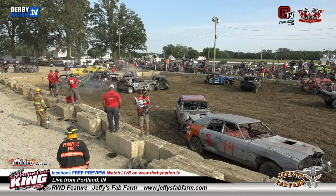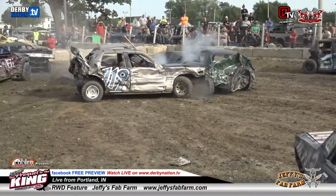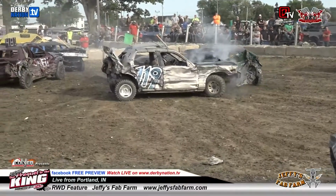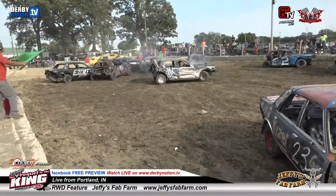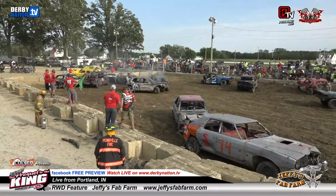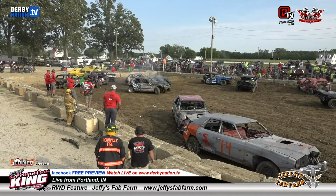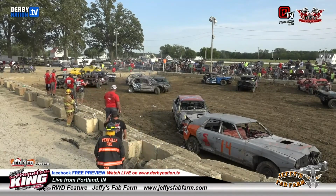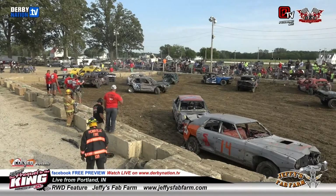Brendan Wisman in the 93 takes a shot from the 119. Shannon Davis starting to go up in smoke here. Now Davis has stalled out. The 119 stalled out. He fired.